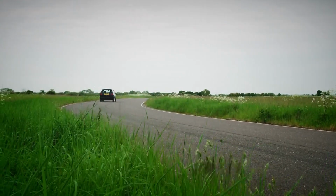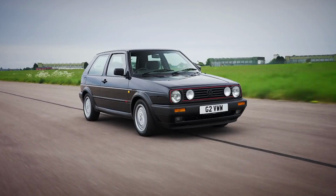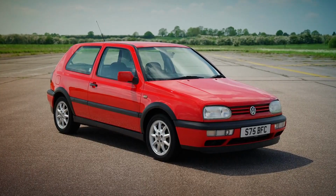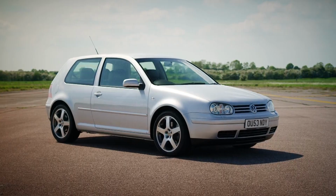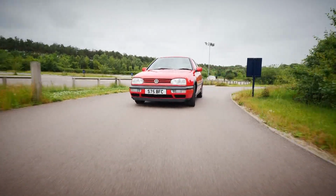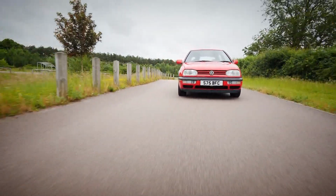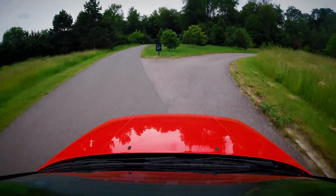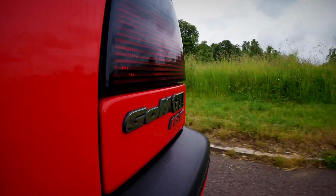So then I went back in time again, but this time not to the excellent Mark II, which was made between 1984 and 1992, but instead to the Mark III of 1992, and the Mark IV that followed in 98. So the Mark III was the first real attempt to make the Golf GTI civilised as well as good to drive. And I think it had partial success, not total success.